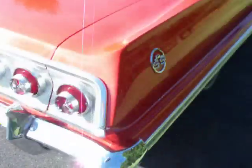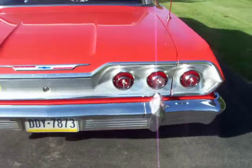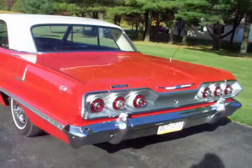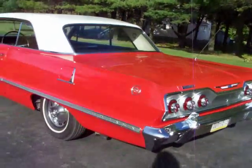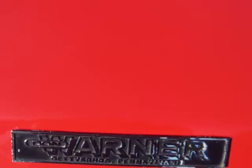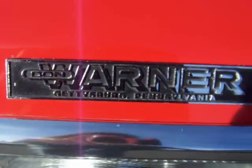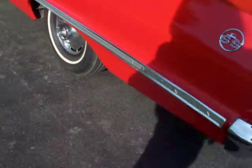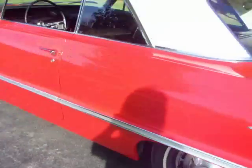Now I do not know for certain if this is a true SS. I'll be straightforward and honest. This is always a Pennsylvania car, I do know that. It was purchased at Don Warner in Gettysburg, Pennsylvania, a Chevrolet dealer.